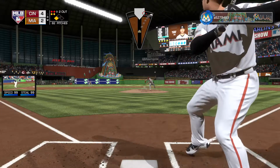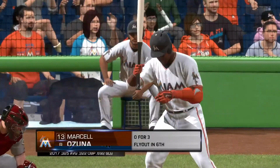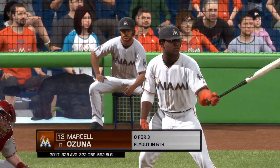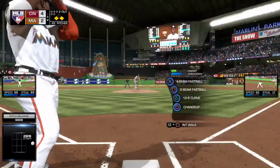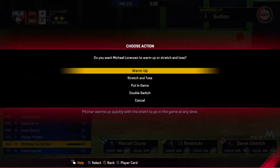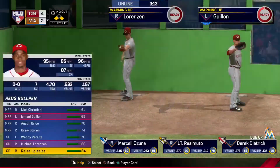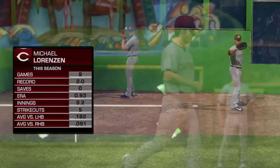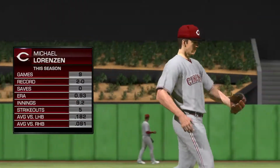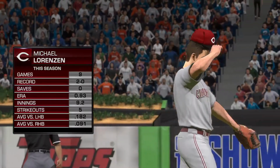Gonzalez comes set. Here's the 2-2. Fastball, and ooh, that ran in and drilled him. So stepping in, Marcell Ozuna in a big at-bat in this one. 2 on, 2 away here in the 8th. Now time is called here as we'll get a trip to the mound. Michael Lorenzen trots in from the bullpen here as he inherits a tough spot with 2 on and 2 away. Michael Lorenzen.